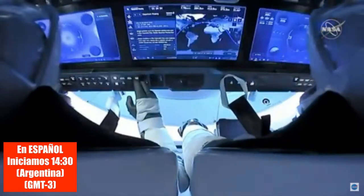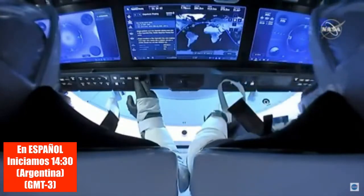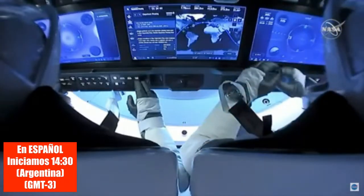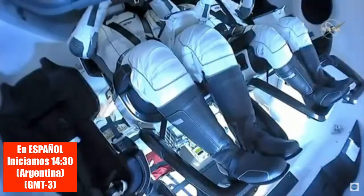So at one point during the deorbit burn preparation phase, we will actually hear communication from ground here, mission control headquarters at SpaceX, to Bob and Doug, just to confirm and double check that those visors are in place where they should be.